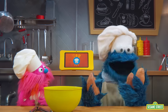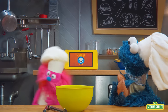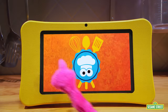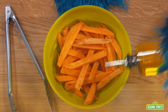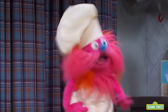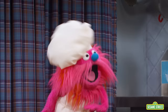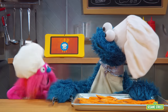Okay, Chef Gonger, we got sweet potatoes. Now, me wonder how we make sweet potato fries. What if we check the recipe? Okay, to make big sweet potato fries, first we gotta chop up the sweet potatoes into long pieces. Okay, choppy chop. Now put 2 tablespoons of vegetable oil into the bowl and then toss the potatoes with the oil. Next, add a pinch of salt and pepper. Now spread them on the baking sheet.